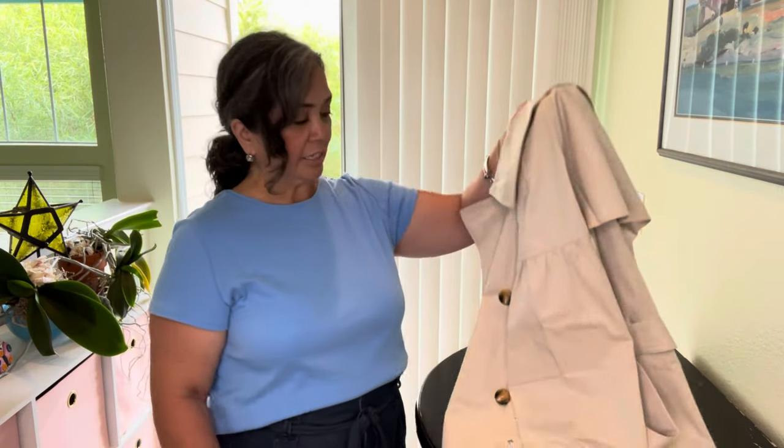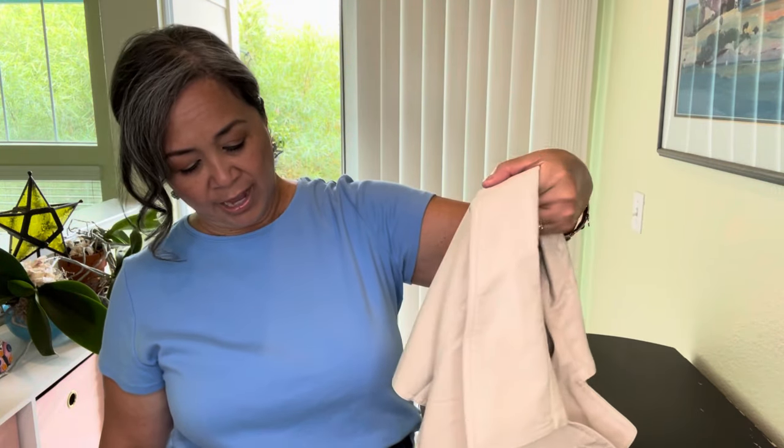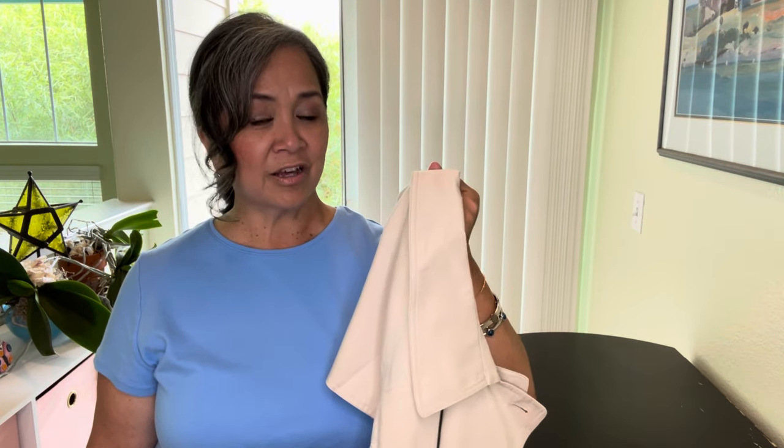Again, I bought this through Amazon. The pricing was really fantastic, I think probably no more than $50. On Amazon, they advertised it as 100% cotton, and you know how much I love natural fabrics. If you've been watching my videos, I'm always talking about natural fibers: cotton, linen, silk, leather. So they got me at 100% cotton.